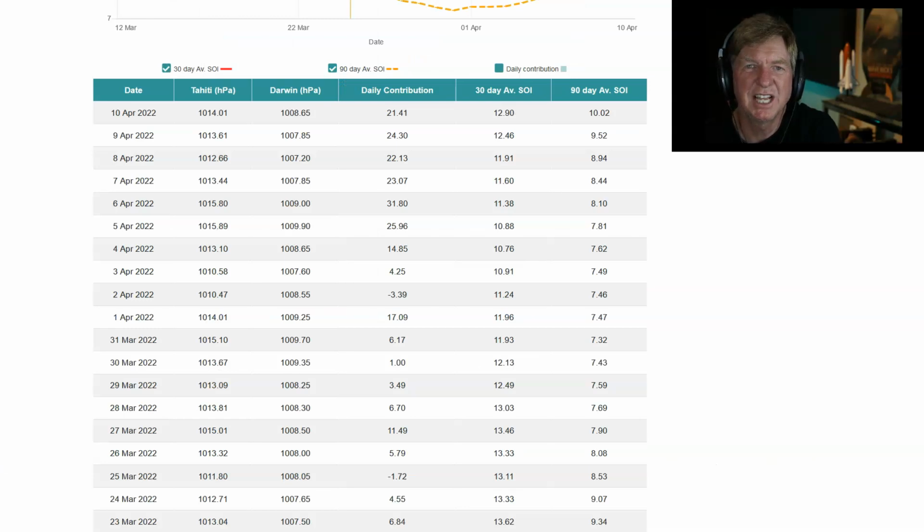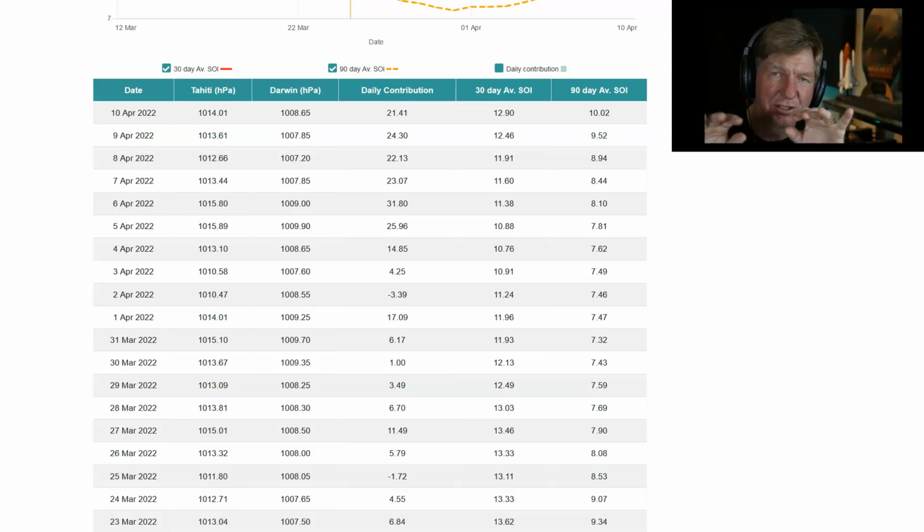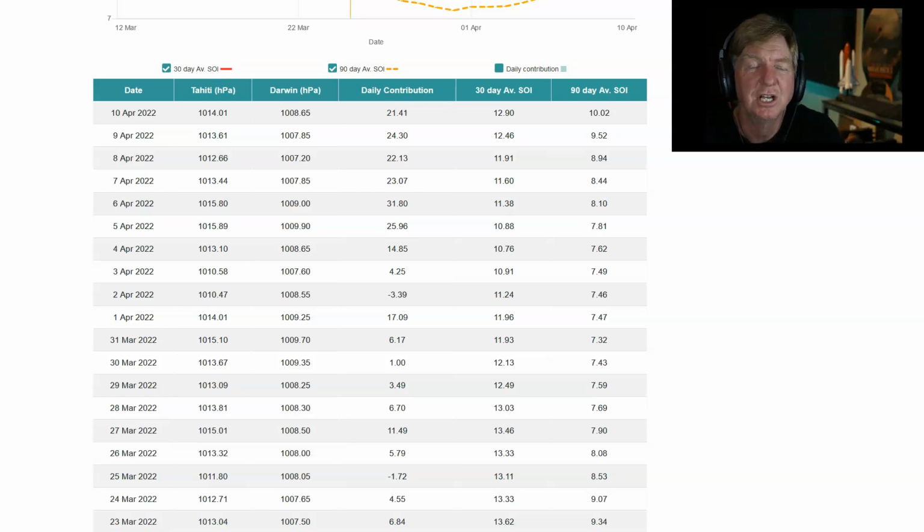So what does the atmosphere think is going on? We've talked about temperatures down in the ocean, right? And then we've talked about temperatures at the ocean surface. The temperatures down in the ocean and the movement of cold and warm water give us an indication of what might be happening 3 months out at the surface. Temperatures at the surface, they're interfacing with the atmosphere directly above it, and they give us an indication of what is happening right now.